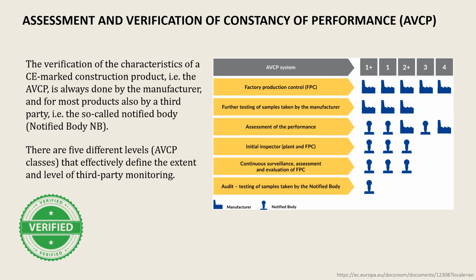So, how do we ensure the quality and consistency of construction products? There is a system called AVCP, or Assessment and Verification of Constancy of Performance. Imagine AVCP as a quality control checkpoint. It is a process to make sure that products continue to meet the standards they were initially certified to. For example, one important essential characteristic of some structural product is the compressive strength. You will find it in the list of essential characteristics in Annex ZA of the Harmonized Standard. The AVCP system defined for this essential characteristic of this product is 2+.